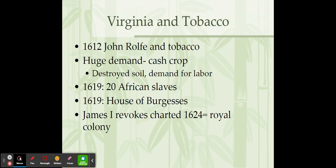So year after year after year, the Virginia colonists are growing tobacco without any sort of crop rotation. This is going to destroy the soil in the long run, because the soil is being depleted of the same nutrients year after year. But when you're making this kind of profit, the Virginians don't really care. They continue to grow tobacco.